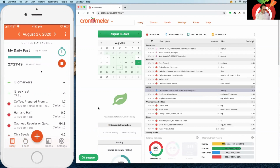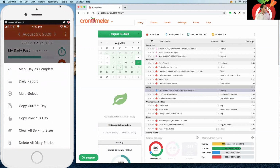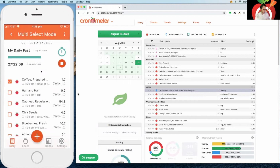Oh, and one other thing I forgot to show you on the mobile app. If you tap on this 3-dot menu up here, you're going to get an additional options menu. This is where you can copy current day, copy previous day, and do a number of the things that I showed you on the web already. But I'm going to actually choose multi-select here. Multi-select allows me to get these little check boxes on all of the food items in my diary.